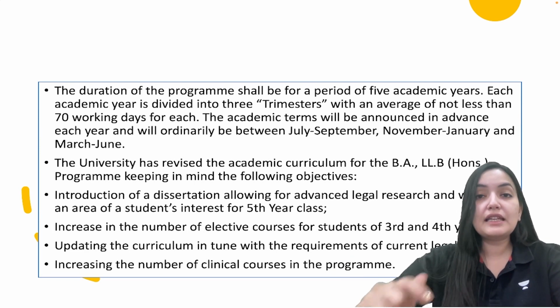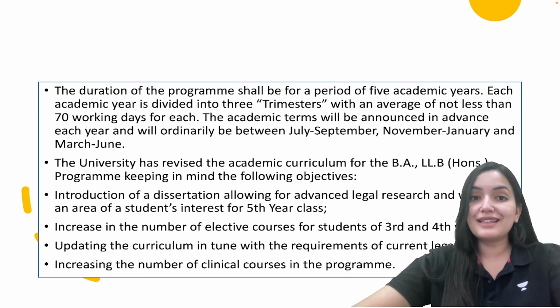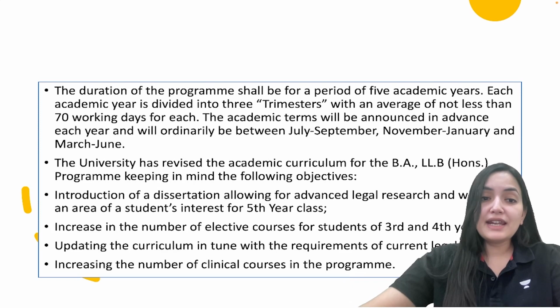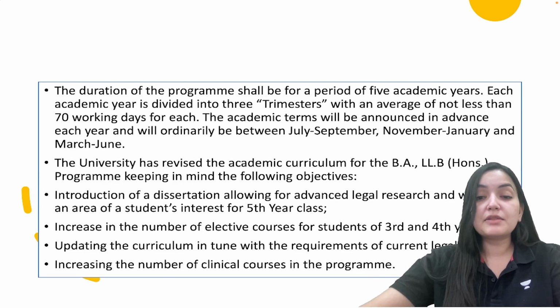So normally in the master's program, the LLM course, the dissertation is mandatory. But this time NLSIU has introduced it in the 5th year class course itself. Next, there is an increase in the number of elective courses for students of 3rd and 4th year. Also updating the curriculum in tune with the requirement of current legal practice and the increasing number of clinical courses.